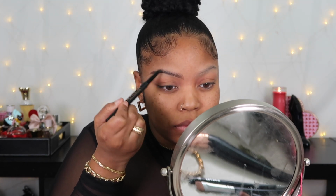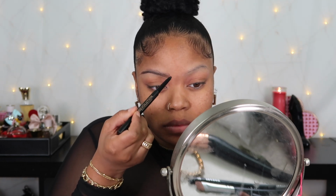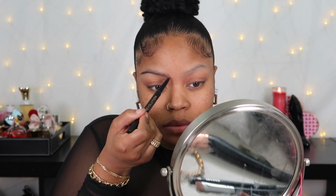But the precise brow is my favorite, and this is good enough. This is the bushy brow, and I absolutely love it. So this is how I do my brows.